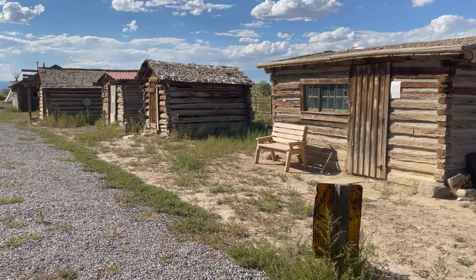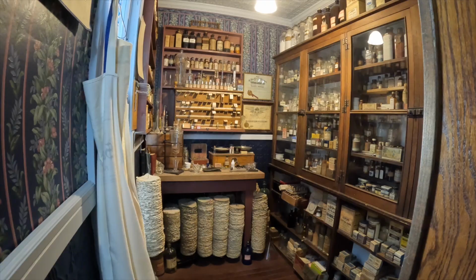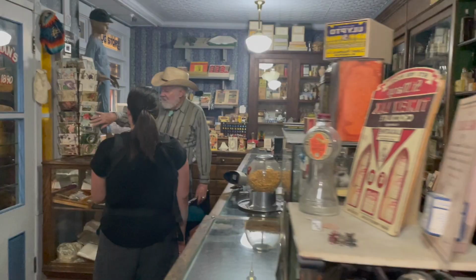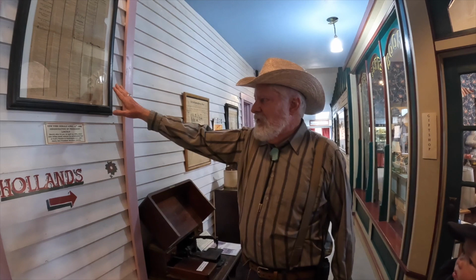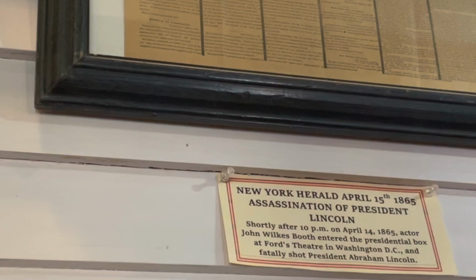Rich has created an entire Western town, from doctors and dentist offices to the pharmacy and general stores, and of course, the saloons and jails. So here's a postcard that somebody actually sent of a Lusitania. This is an actual New York Herald, April 15th, 1865, announcing the assassination of President Lincoln.